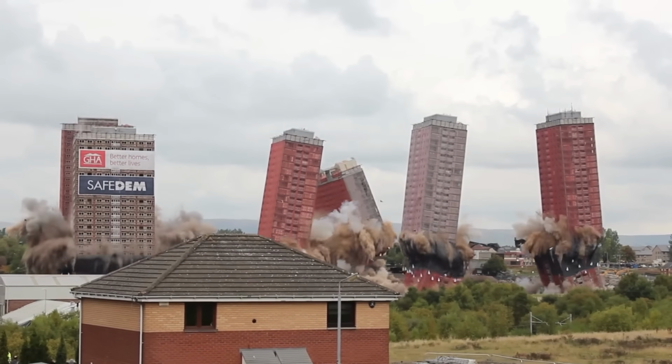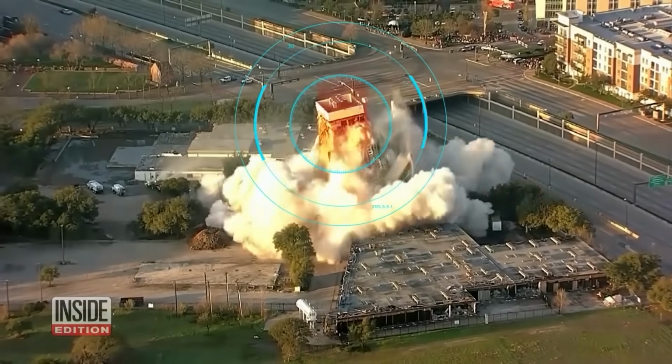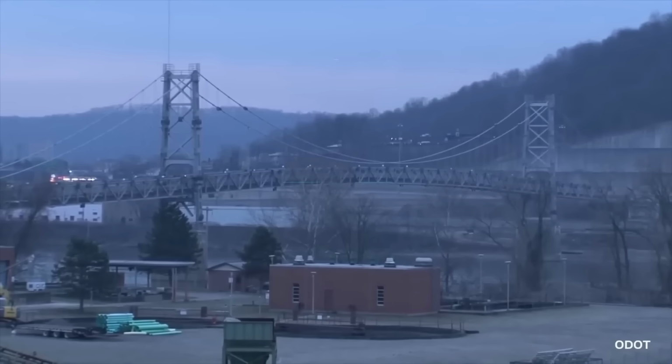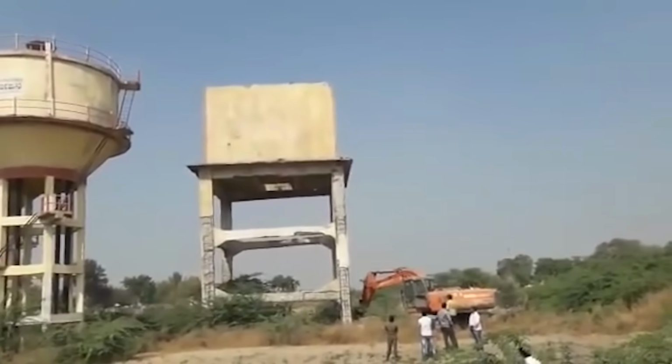The only difference between a controlled demolition and a dramatic destruction is a small error. When demolitions take an unexpected turn, chaos ensues. And today, I have compiled the most gripping incidents of demolitions gone wrong.